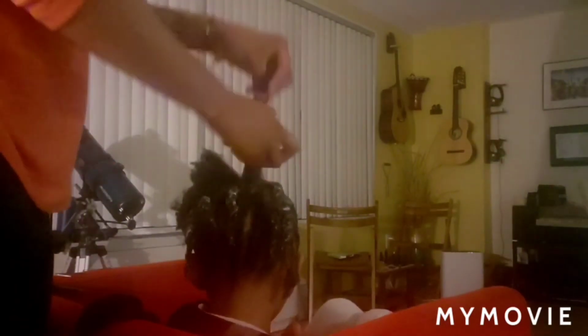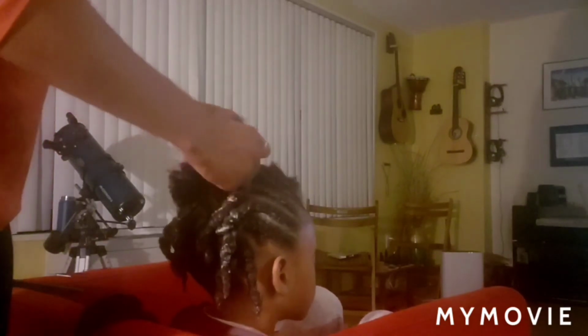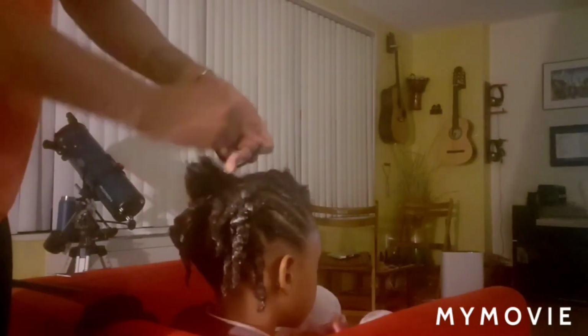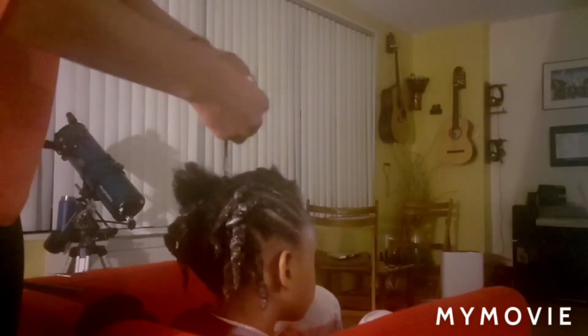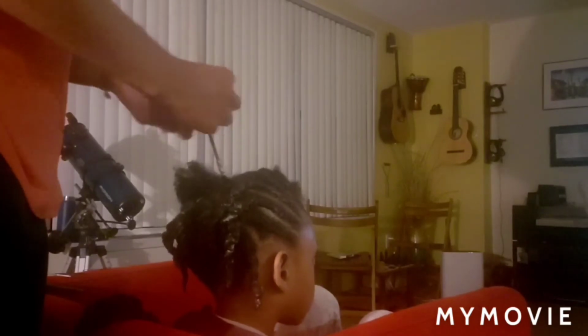An important thing about moisturizing, you have to make sure that your hair is moisturized from the ends to the roots. The majority of the time, I try to make sure that I'm moisturizing from the ends going down to the roots.